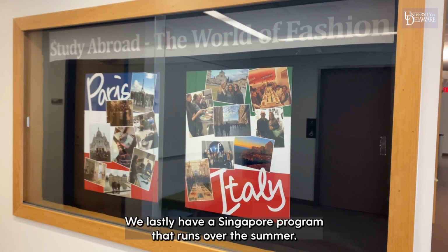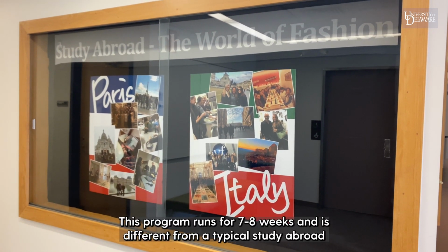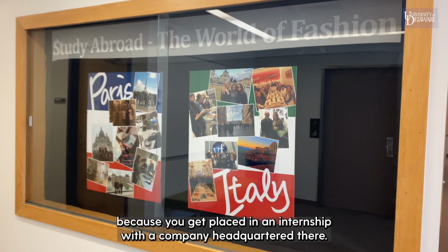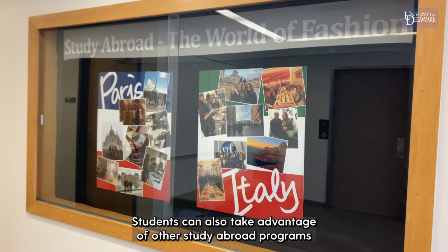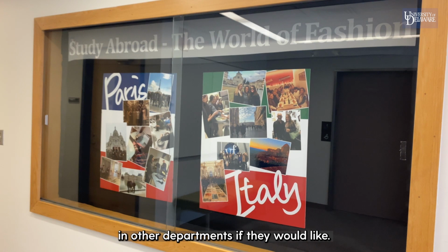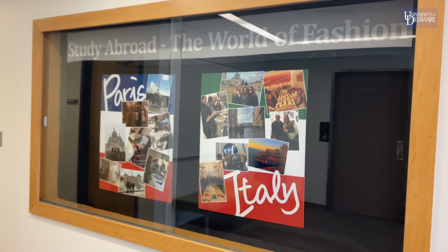We lastly have a Singapore program that runs over the summer. This program runs for 7 to 8 weeks and is different from a typical study abroad because you get placed in an internship with a company headquartered there. Students can also take advantage of other study abroad programs in other departments if they would like. They just want to make sure that the credits would transfer to their major.